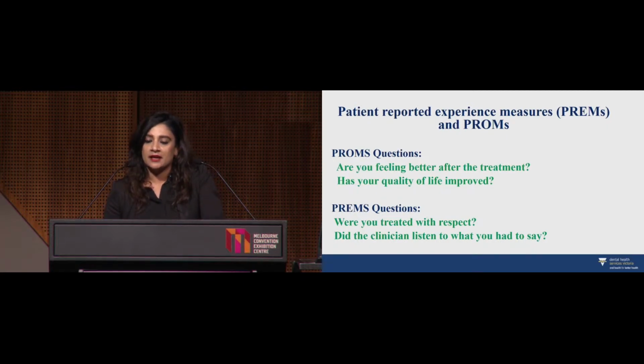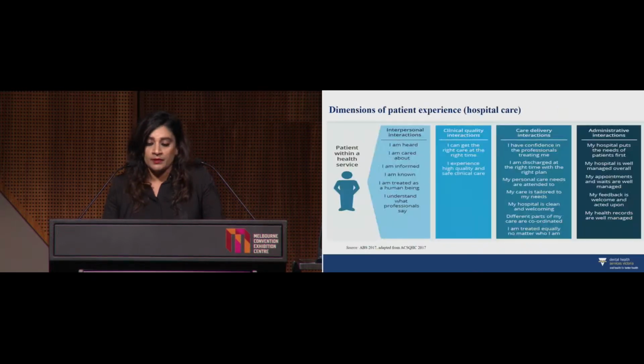So I just wanted to highlight the difference between patient-reported outcome measures and patient-reported experience measures. They are different. Patient experience measures are more in terms of their interactions with the services. For example, the physical environment. How did they find the consulting room? Was it clean? Did they have to wait?